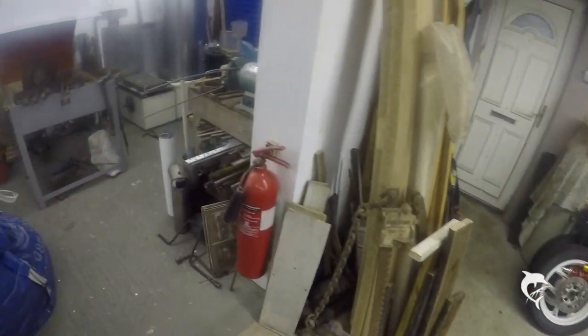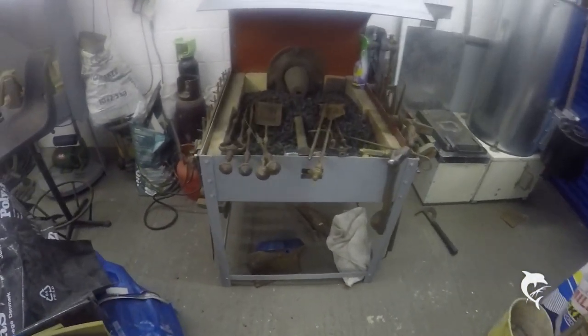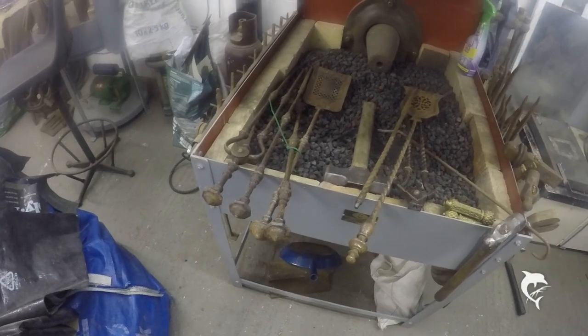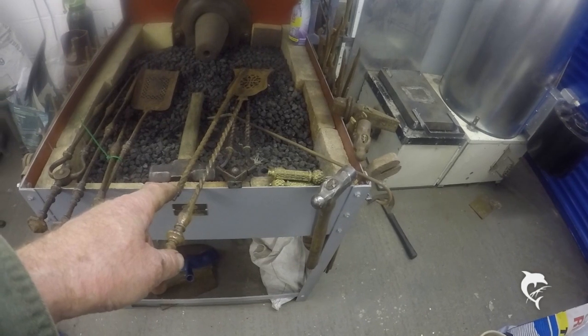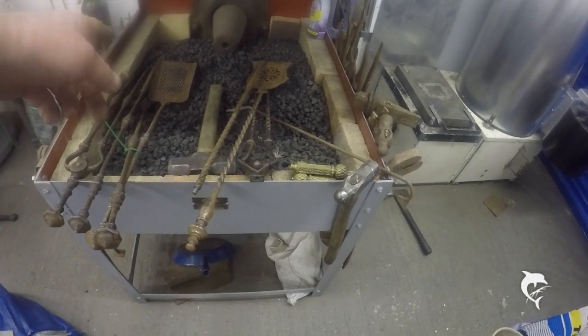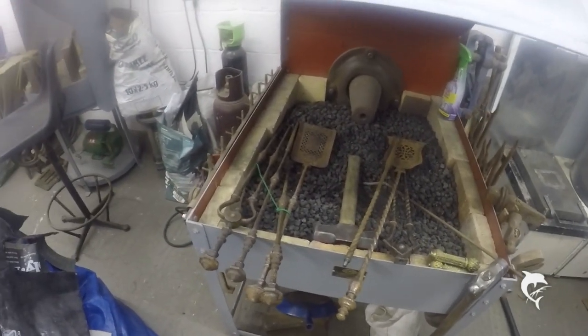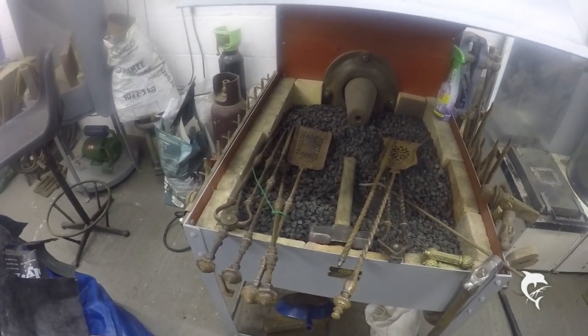And over here, he's brought me yet more gifts. Some fire iron sets, which need things swapping about. These handles onto this set of fire irons, and that shovel blade onto this handle. So it's a bit of blacksmithing, a bit of messing about.